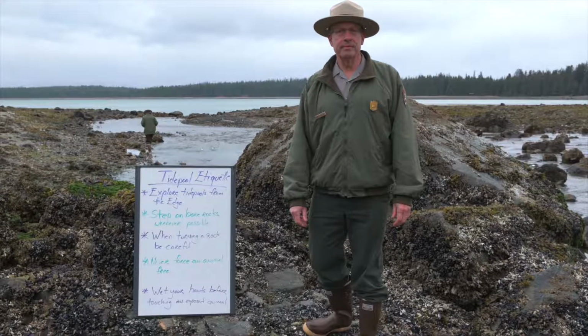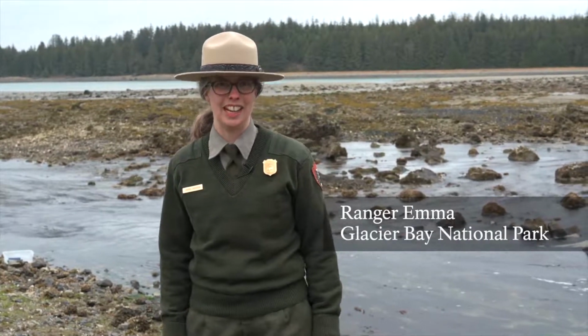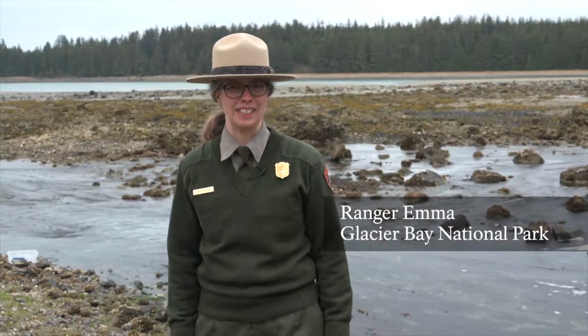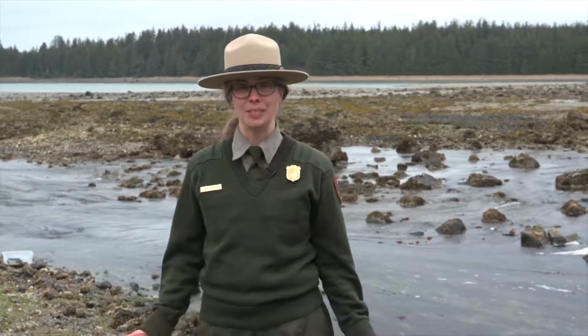Text on screen, Ranger Emma, Glacier Bay National Park. Ranger Emma stands amongst the intertidal zone wearing a National Park Service green uniform and tan flat hat. Welcome to Bartlett Cove, an area affectionately known as the Cut and a great place to go tide pooling. I'm excited to explore this area today, hoping to see some chitons, maybe some sea stars, and anything else we might discover.